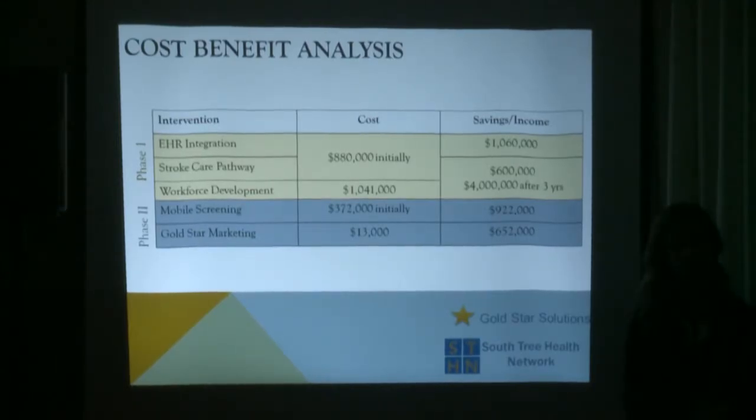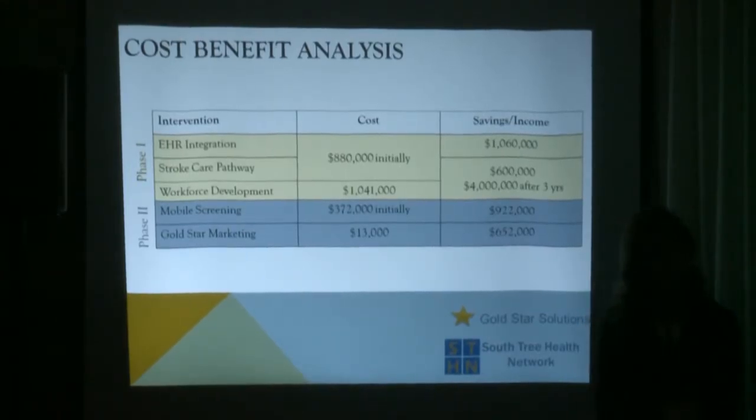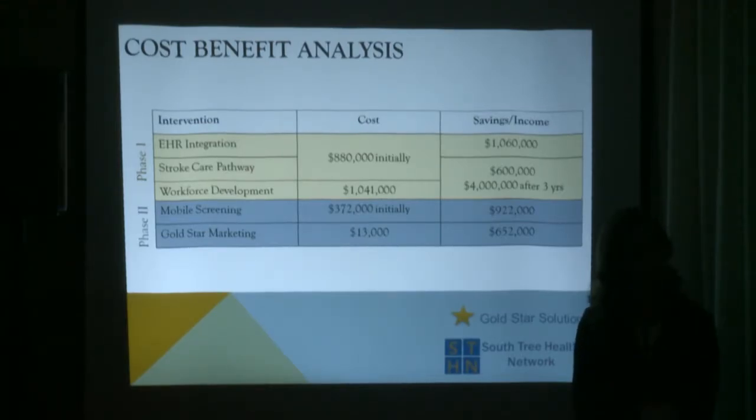The EHR integration and stroke care pathway costs $880,000. This is in professional development and training. And then the workforce development is over $1 million in percent effort for preceptors. The EHR integration will bring in just over $1 million, and this is mostly in prevented unnecessary admissions. And between the stroke care pathway and the workforce development, we bring in $600,000 in preventable complications, and then $4 million after 3 years, which is the Medicare reimbursement prevention from 3% to 2%.